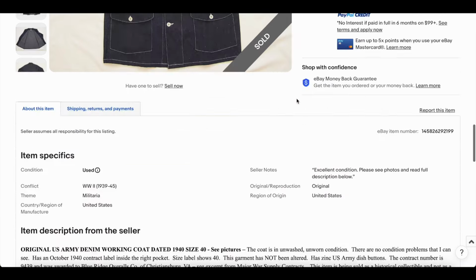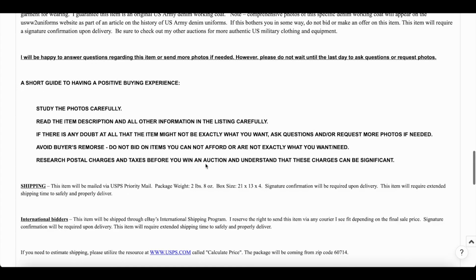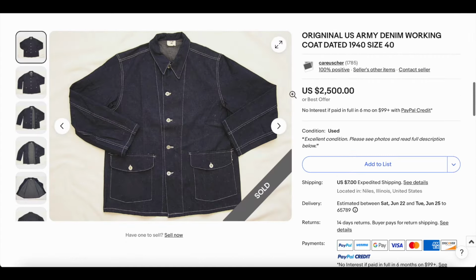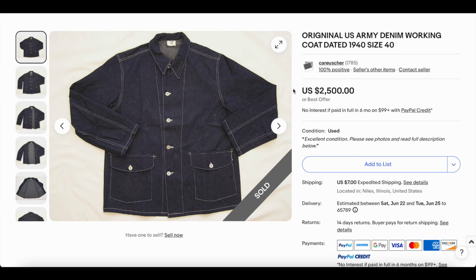This is a beautiful jacket. Unwashed, unworn. Yep, gone up and altered. Has zinc U.S. Army dish buttons. Great. Yeah, look at this. They did a good job here. The Blue Ridge Overall Company of Christiansburg. People have been talking about Blue Ridge Overall Company, so that's pretty interesting. Excellent piece here. This one sold for $2,500. Definitely, I think it's worth it. This stuff is just going to get harder and harder to find.